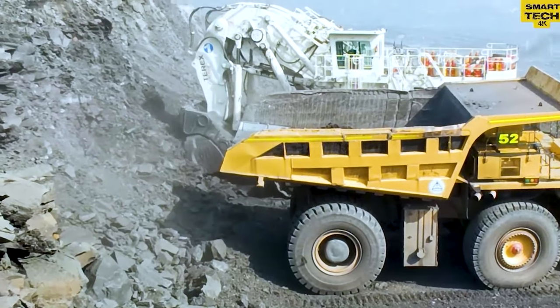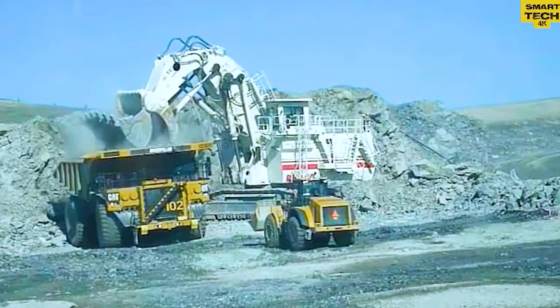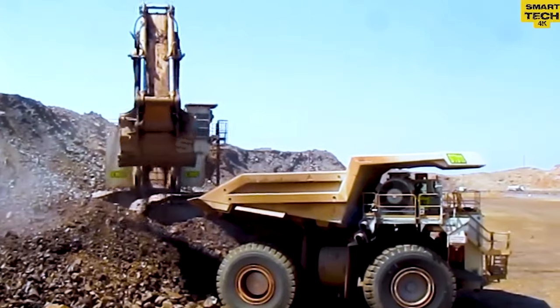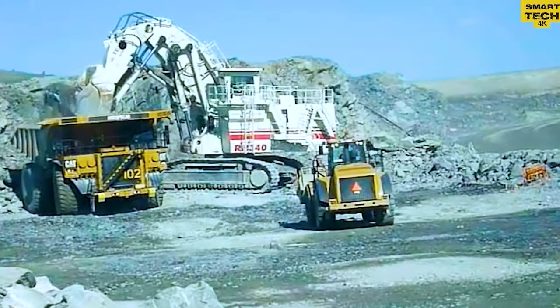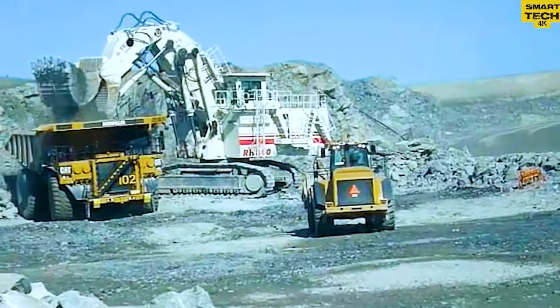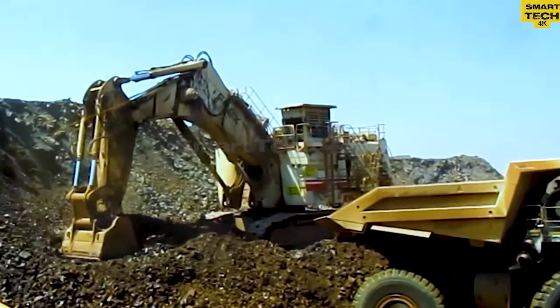The Terex-O and KRH-340 can reach a speed of 2.1 kilometers per hour and features a substantial bucket with a capacity of 32 cubic meters. Additionally, it comes equipped with hydraulic systems and cooling systems.